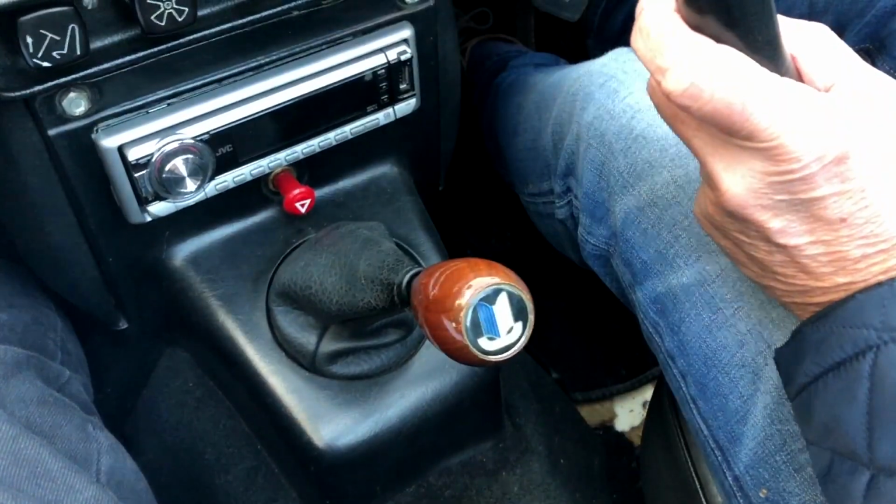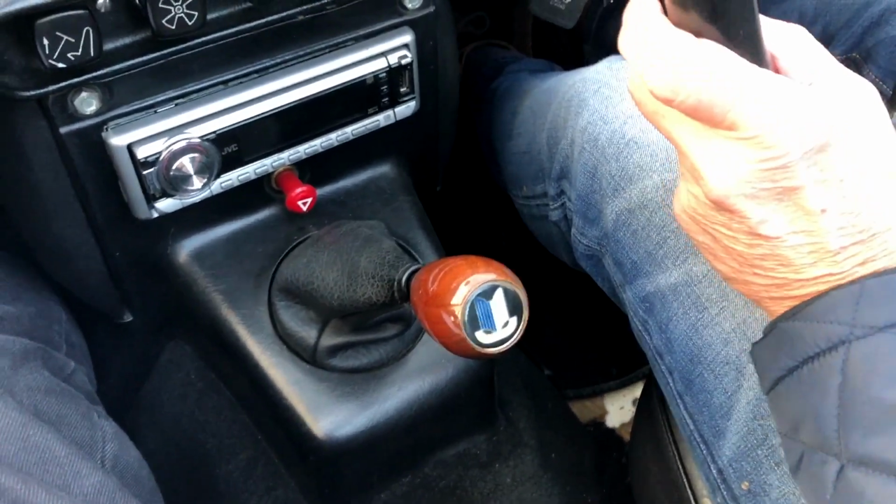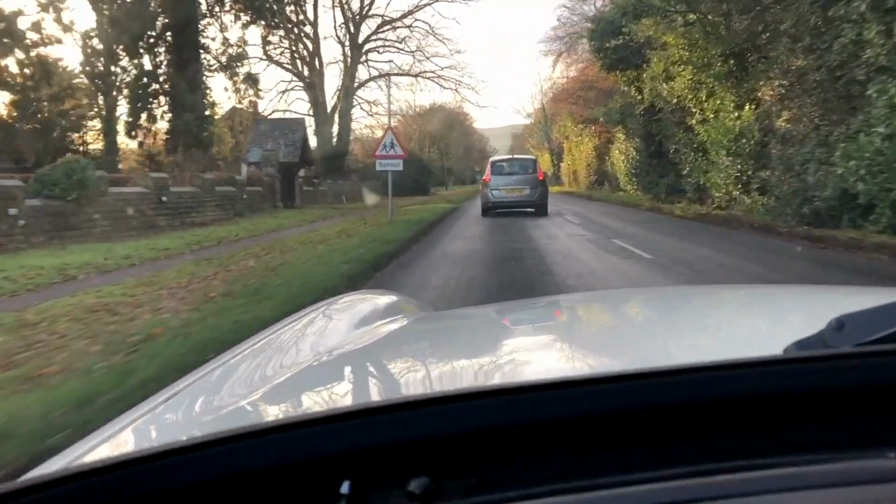I like the fact you've got a couple of nice mod cons here as well. You've got the CD player, which adds that little bit of... Yep. Never use it because I like to hear the exhaust note. I don't think I've ever switched it on. It sounds fantastic, doesn't it?